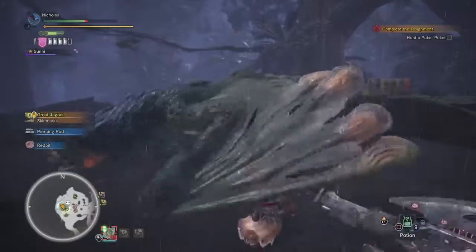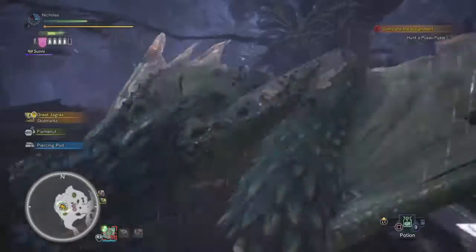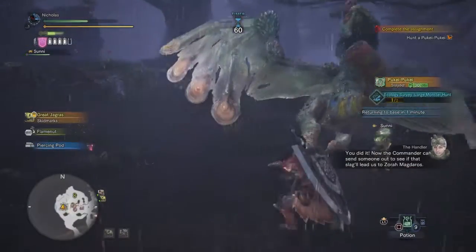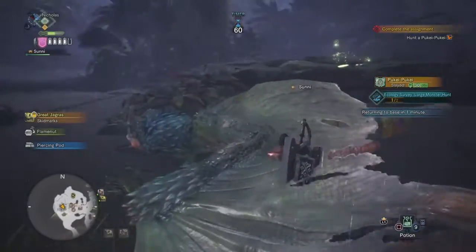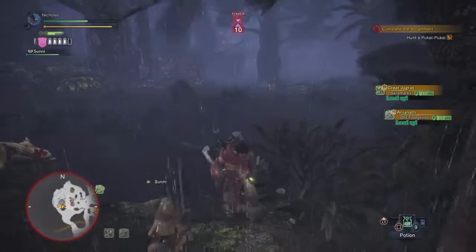All in all, the Pukei-Pukei isn't a hard monster. While it does indeed pose a large threat to many new hunters, if you take the time and study and learn its patterns, the Pukei-Pukei isn't much of a problem to deal with, as I went through this whole fight without even getting poisoned. Of course, I'm an experienced hunter by now.